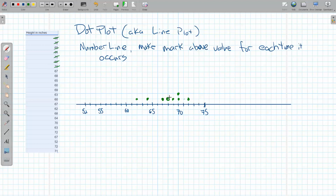And I'm not doing a very good job making the dots the same size, but that's supposed to be the goal here. 68, 65. And you want to stack them when they double or triple up at the same size. 60, same height. 69.